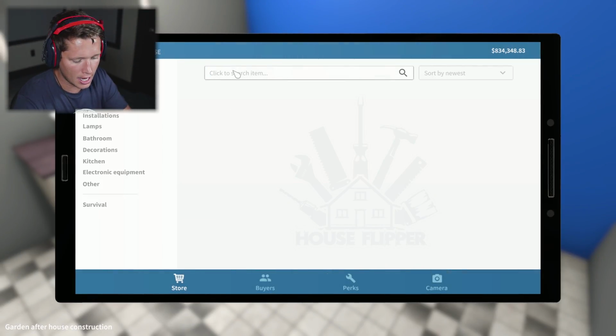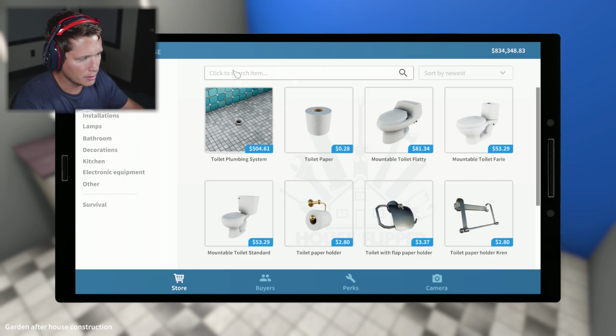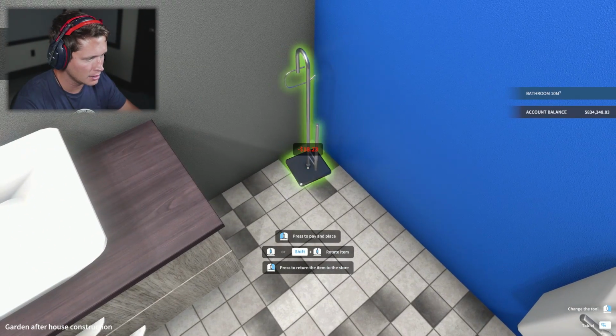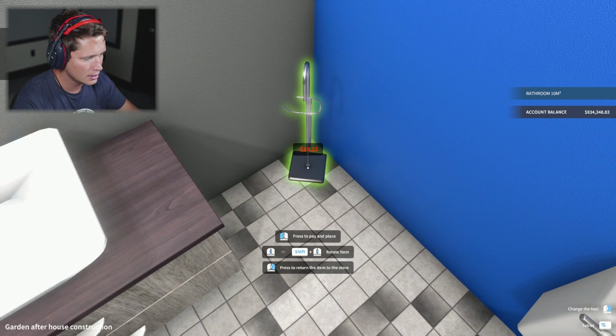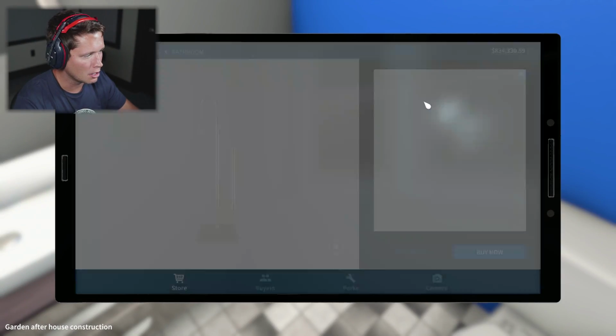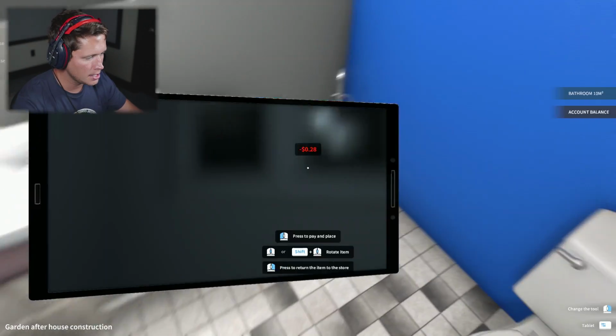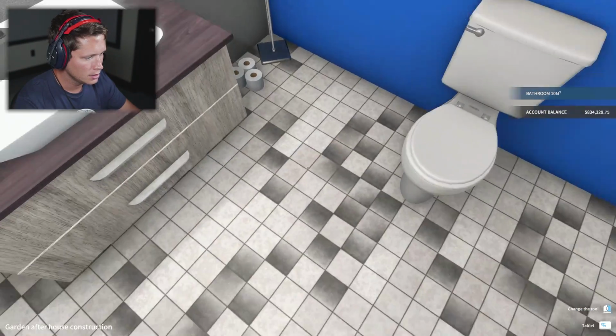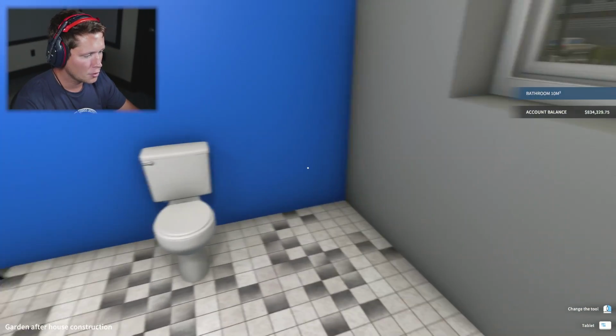Obviously gonna need some toilet paper. Can't forget about that. We're gonna have pretty much the same setup, but I kind of like that. I like that idea that it's congruent throughout the house. We're gonna grab the toilet paper. What did we do? I think we did like a little triangle. 1, 2, 3. Looks good.